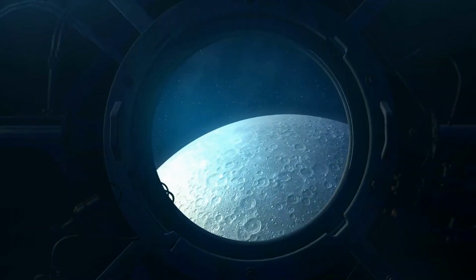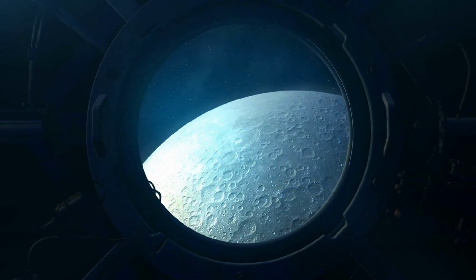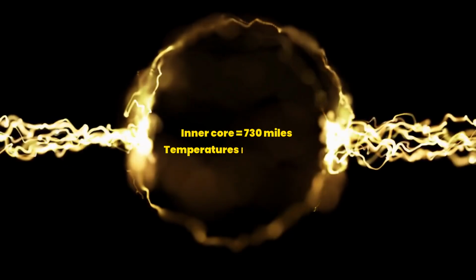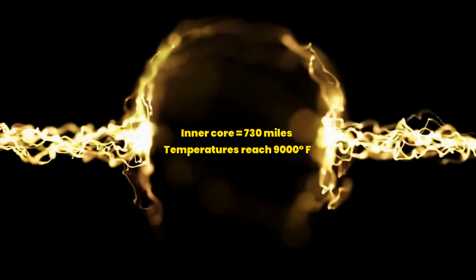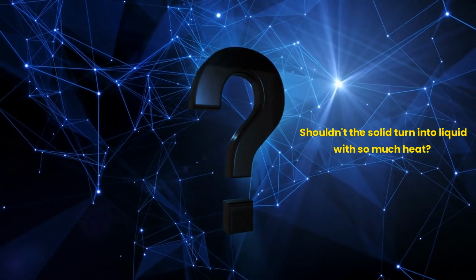The inner core is the very heart of the Earth, a solid ball of iron and nickel nearly as hot as the sun's surface. The inner core is approximately 730 miles in diameter, and the scorching heat is higher than the outer core, with temperatures estimated to be around 9,000 degrees Fahrenheit. With such heat, you may wonder why the inner core is solid and not melted liquid.